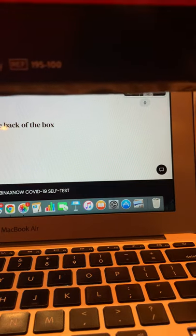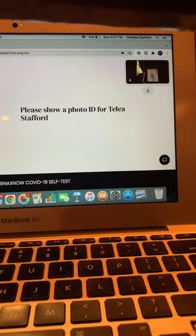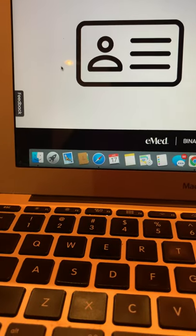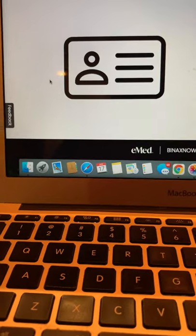Okay. Thank you so much, and may I please have the name and date of birth of the person being tested? Oh, yes. So it's Talia Stafford, 11-1-72. May I please see an ID for Talia? Please hold it close to your device camera so I can view it.